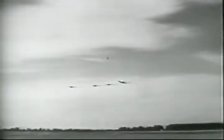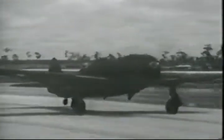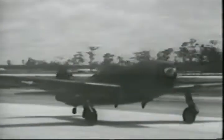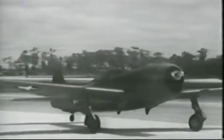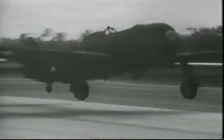From bases like this one in East Anglia, on the east coast of England, came the many great American fighter planes that swarmed up into battle against the German Air Force in World War II. Fighters such as this one, a fast, tough, high-altitude fighter with a dive like its name and an 8-gun blast in its wing.